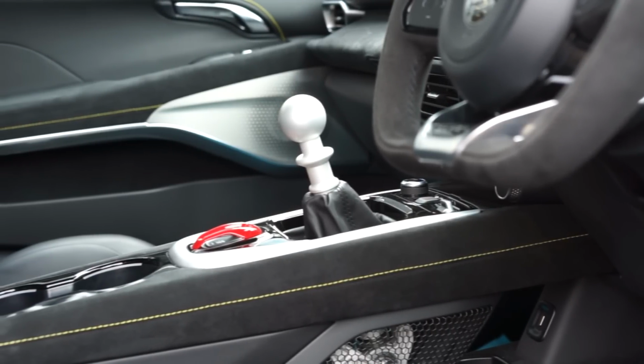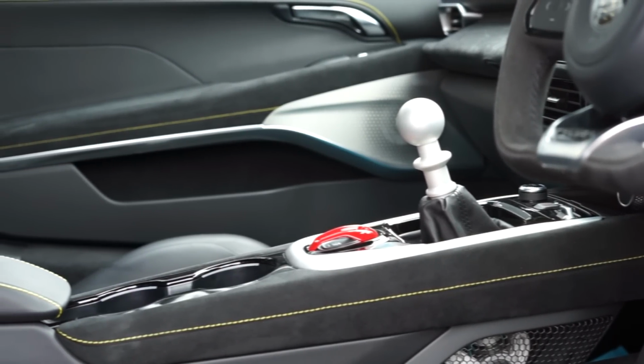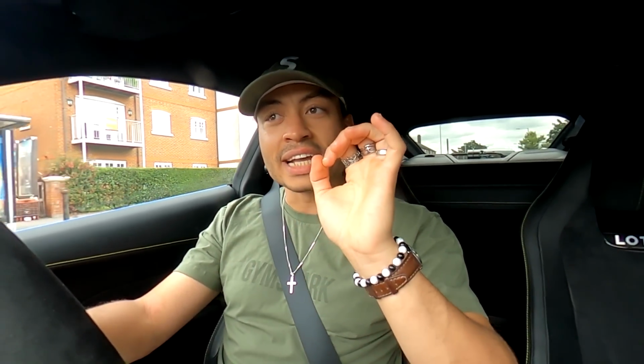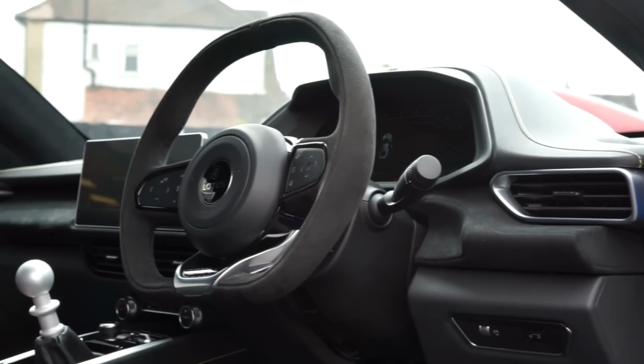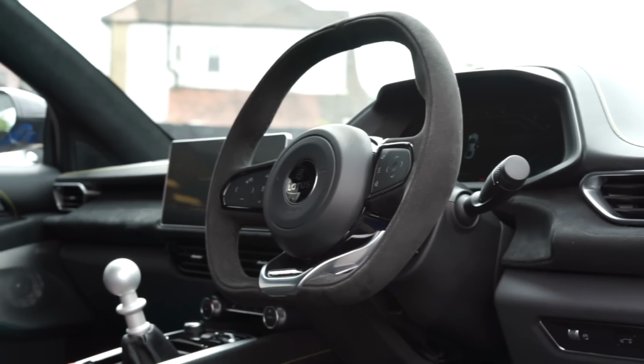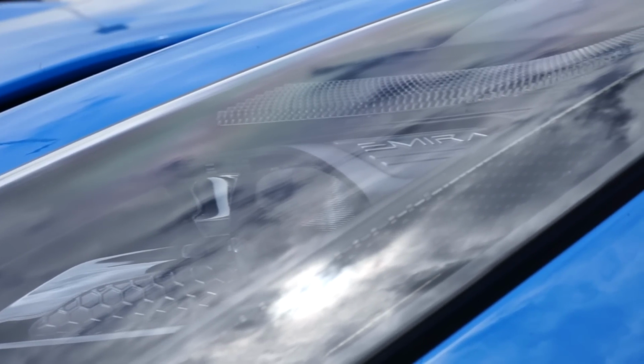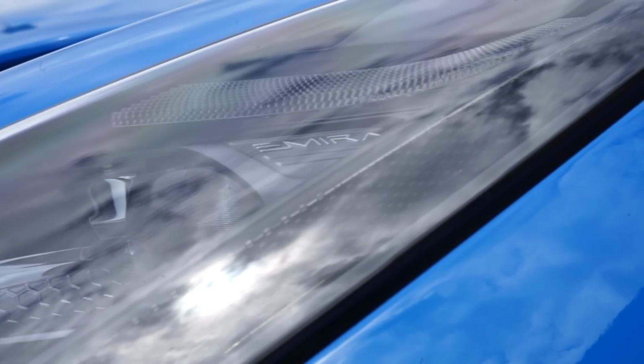One thing I am very impressed by is the finish. The finish in this interior is quality. Everything feels quality. Even where there's plastic, it's very subtle, it's very minimal. It's a really nice and well put together place to be. Inside and outside, it's great quality as well. I really, really love the attention to detail they've done with this car.